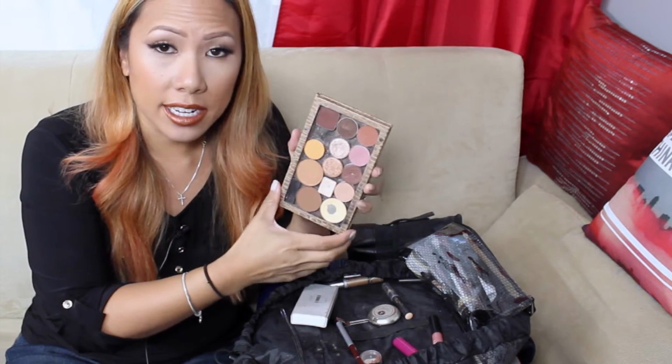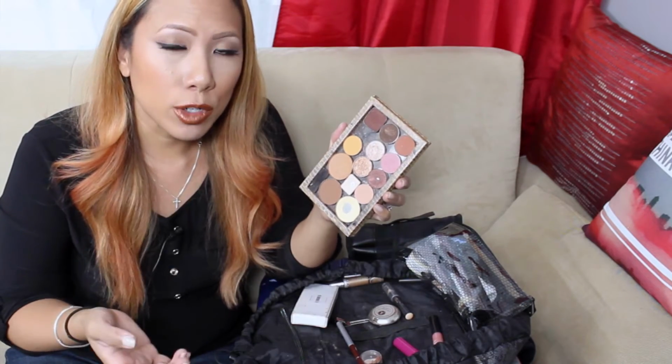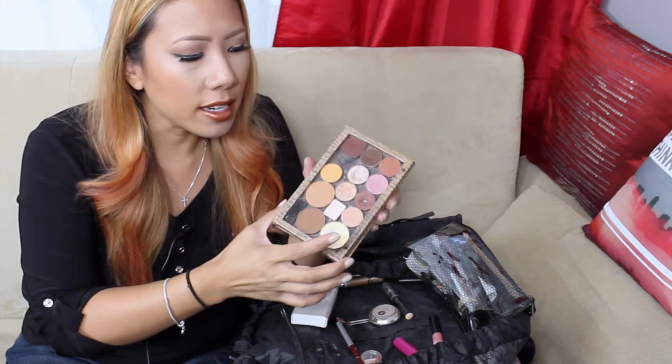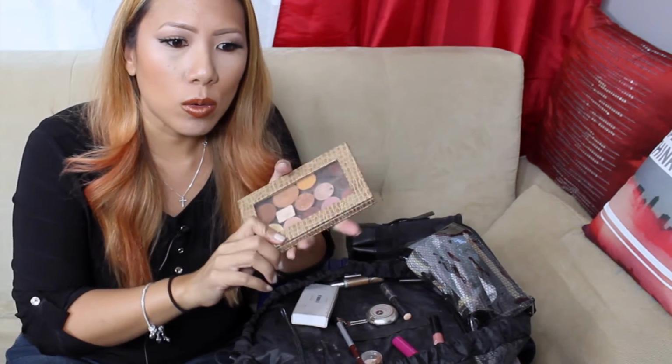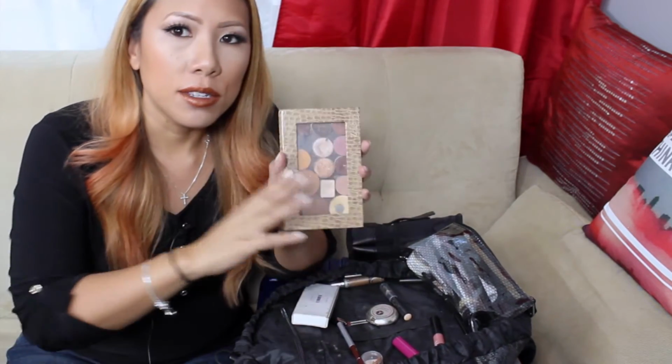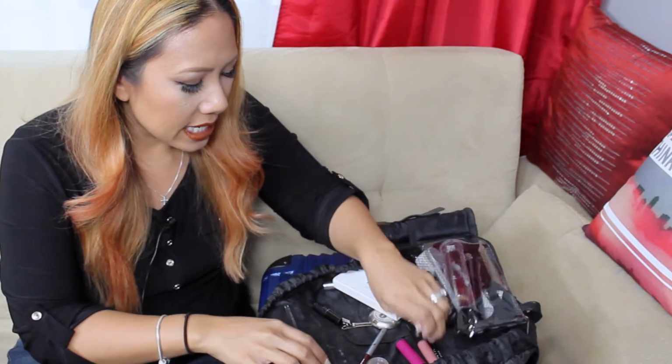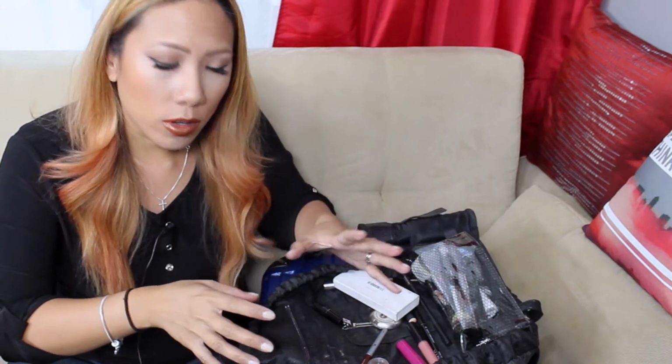So this is everything I need to create multiple looks, mainly neutral, but from light to dramatic depending on what shades I use. I just like having the one palette. I don't want to bring a big old eyeshadow palette and a separate highlight and contour palette. So I have everything I need in this one little palette. So because I did just a few neutral shadows.